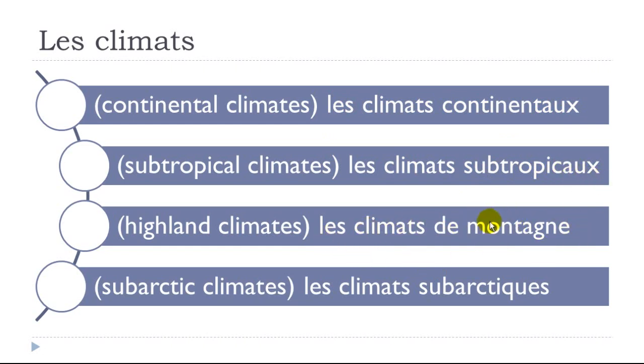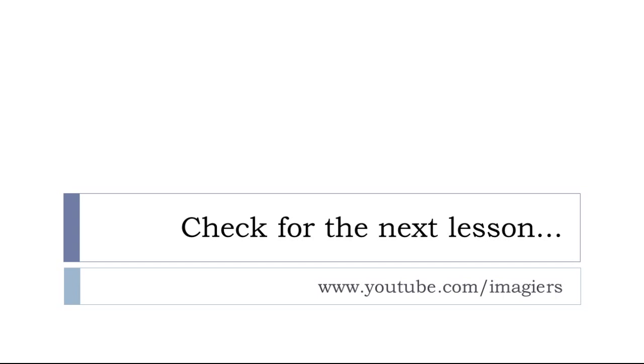Les climats de montagne. So remember here, O-N, on, mon, ta, and then this G-N-E, nye, nye. Montagne. Alright? Les climats subarctiques. Alright? So it was just a practice pronunciation.